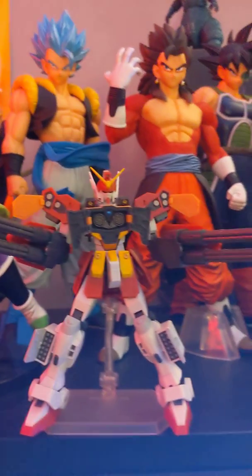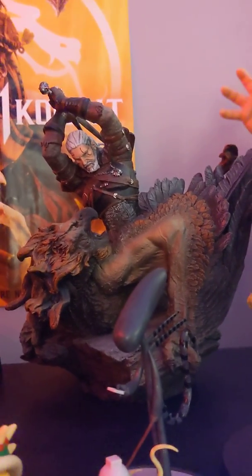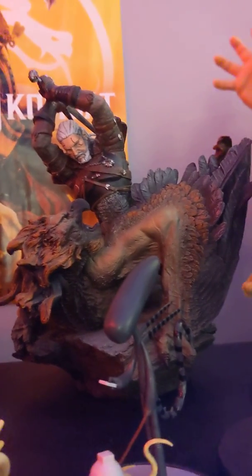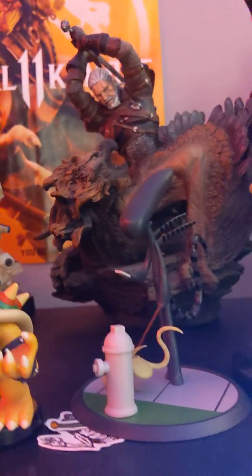It's Heavy Arms, my favorite Gundam. And that's the Witcher on the Griffin. It's Geralt on the Griffin from the collector's edition of The Witcher 3. It's a cool statue it came with. It's pretty heavy.